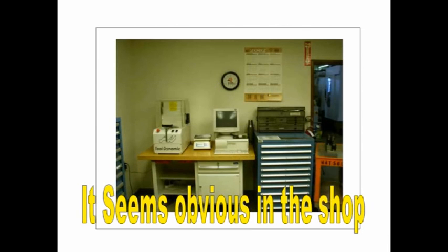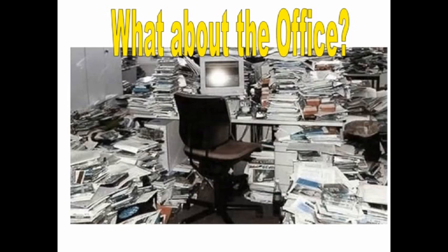So let's all agree, I think we can all agree, it seems obvious to do this in the shop. Manufacturing is going to be much smoother, much safer. It's going to make a greater impression on the customer when they come through for tours. It just seems so obvious in the shop. But what about the office? Let's talk about the office for a moment.